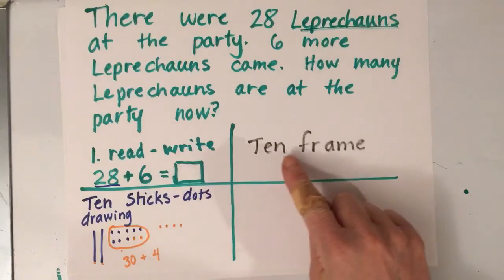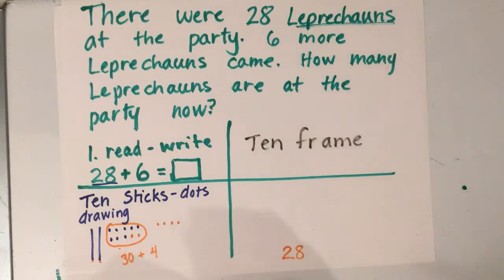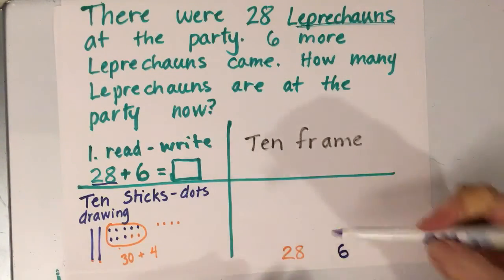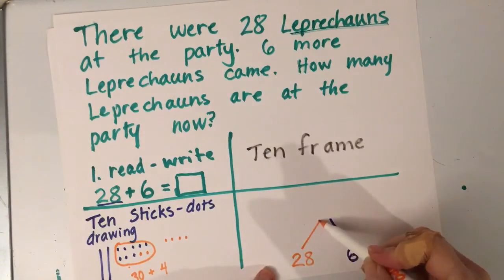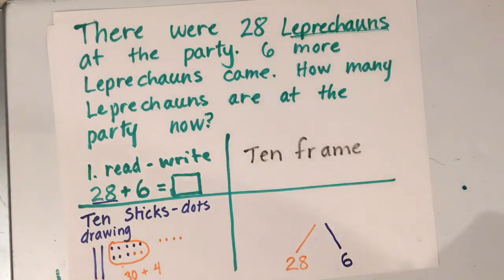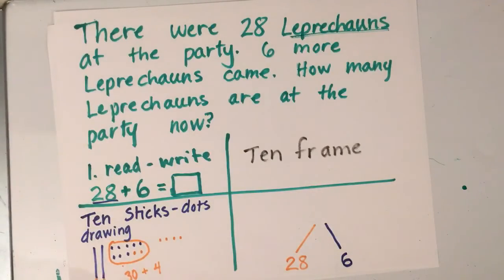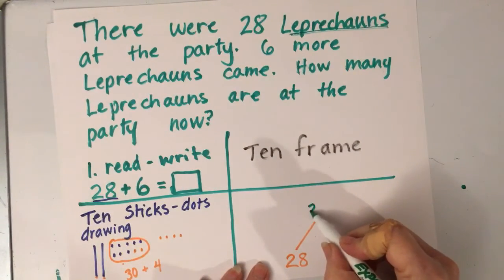I used 10 sticks, I used 10 frames, and the last thing I'm going to do is write a math mountain. I have 28, and I add 6. If I put these 2 together, 6 and 28, the grand total will be, how many did we decide? 28 plus 6 is 34. 28, you combined it to make a new 10. 30 plus 4 is 34.